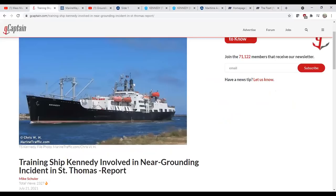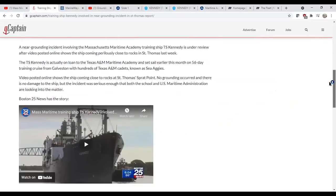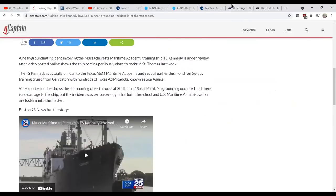So, how did the training ship Kennedy get involved in this near grounding incident? So, the story here is number one, the vessel just came back from its sailing days with the Massachusetts Maritime Academy, at which point she was loaned out to Texas A&M for a 56-day training cruise she was going to head out to. And as the video shows you here, the vessel came perilously close, perilously close.